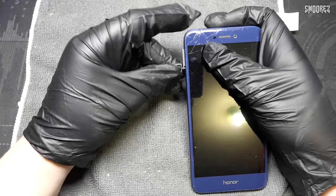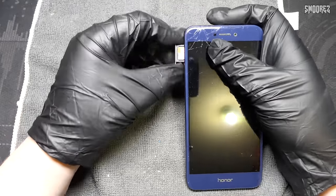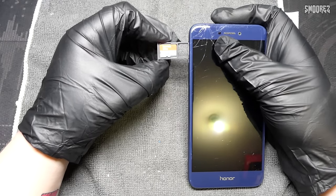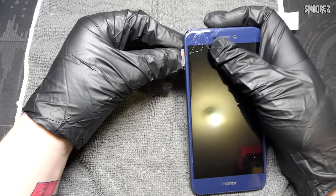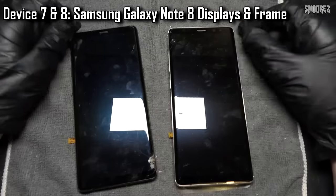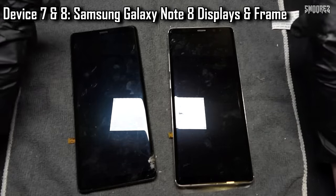Now I'll just open the SIM tray area up to see if we have any SD cards. Oh, we have a 16 gigabyte micro SD card. Ooh, that's interesting. And it's a SanDisk Ultra one too. That's interesting. Okay, this is funny. What you're seeing here is two Note 8 display assembly things.